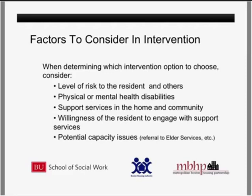And then you want to look at any potential capacity issues. We often make referrals to elder services when we're concerned about how well an elder is engaging with our program, or when we're concerned about child protective services and those kinds of things. So these are the issues you want to weigh as you're choosing an intervention strategy.